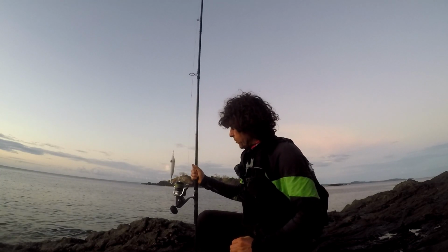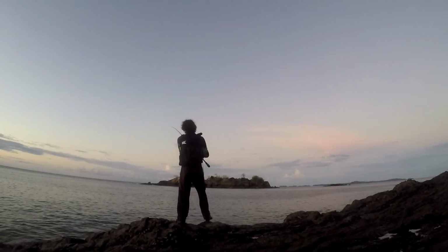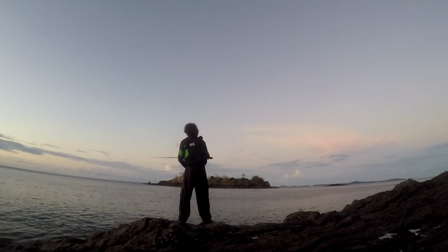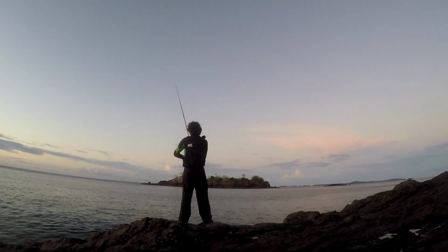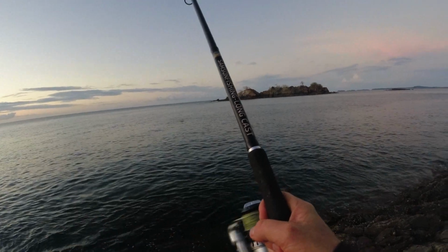So anyway, I'm all set, ready to go. I set up on the boat, the rod. So first cast of the morning. I'll go around to the front in a minute. Just going to fish along here. Just going to fish my way around. So I'm starting off with enticer minnow. A little bit top water.